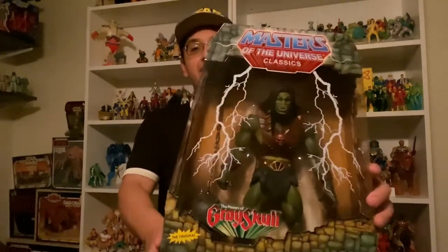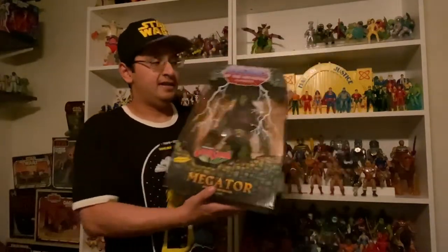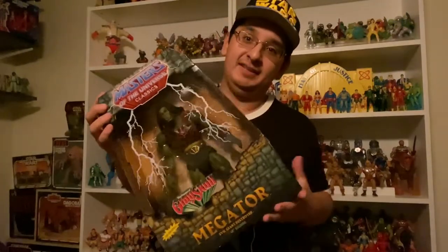All right, so I already gave you a little sneak peek while I was still there in Portland. I'm back home now in San Diego, but the sneak peek was a Masters of the Universe figure, and it's one of the giants in the line. This is from the Motu Classics line. This is Megator. How big this guy is, look at that. Compared to some of these old figures, this is cool. And the best part about this, it was only $20.